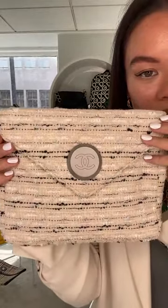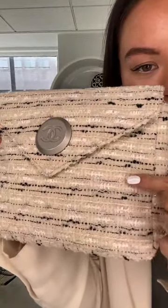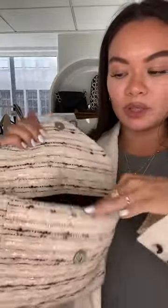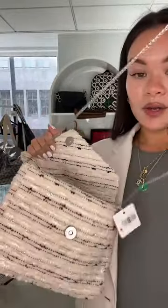Cream tweed clutch. Now it does have metallic silver threadings and black and white details throughout as well, but this is so easy just as an evening piece to throw on. Condition is great as well. It does have that CC to the front and it actually does come with a small little snake chain. Oh nice. Yeah, so it comes with a little chain.